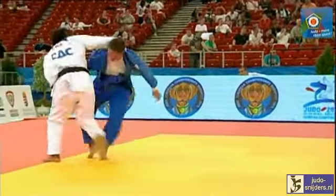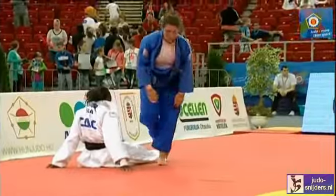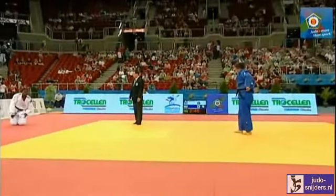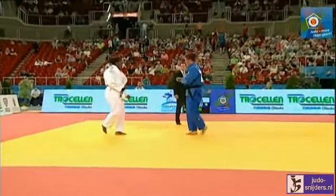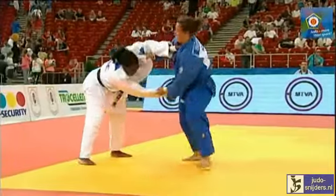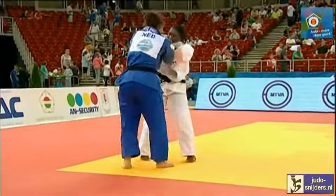Uilenhoed has blocked the attempt on this occasion and almost come up with a counter. Now it's almost half the contest gone, but she's now beginning to feel her way into dealing with that grip. And the difficult thing for Andeol is if she persists in that, Uilenhoed is going to be waiting for her. So could be a change of tactic needed here from the French girl, because Uilenhoed managed to block the attack and even come up with an attempted counter. So Andeol's going to have to be careful here.